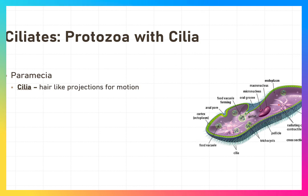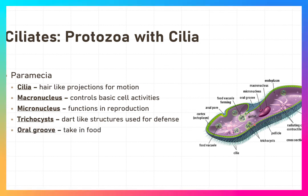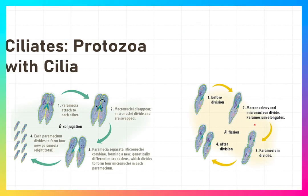They have a contractile vacuole, which functions very much like the contractile vacuoles that we've seen in previous slides. So the macronucleus is responsible for basic cell activities. The micronucleus functions in reproduction. The trichocysts, which are shown right here, are dart-like structures that are used for defense. And as I said, the oral groove is where food is taken in and the anal pore is where it's expelled.